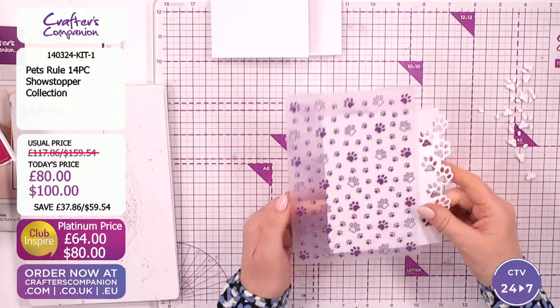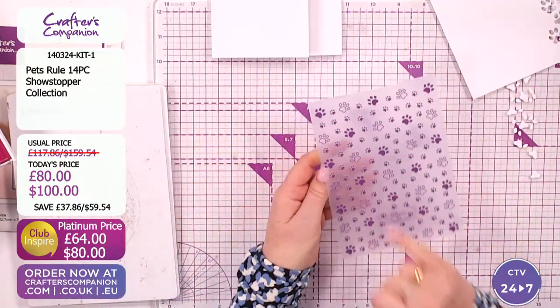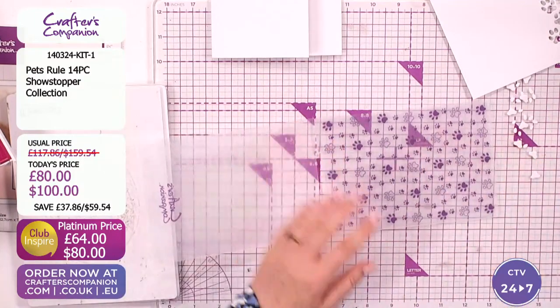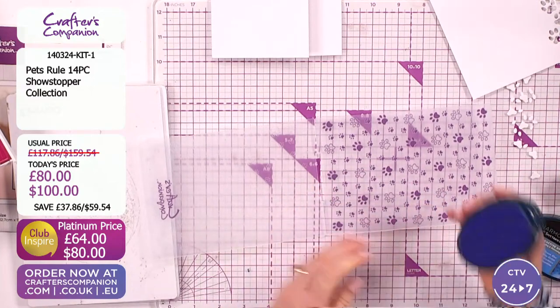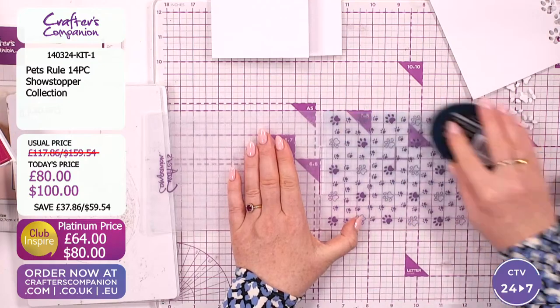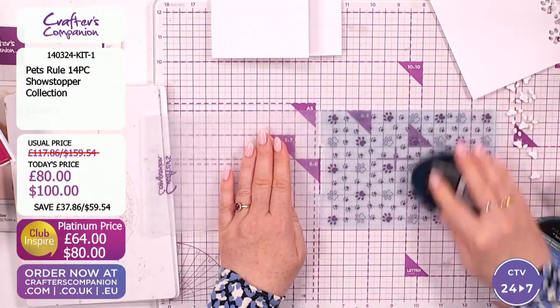But I don't want it just plain, so I'm going to take my folder. Now, on the front cover, this is a great one because where it's patterned, you can see that's going to be the front. I'm going to take an ink pad. So I've got my ocean blue, and all I'm going to do, Ben, is take it directly to my folder. So just pop that all over the top, like so.